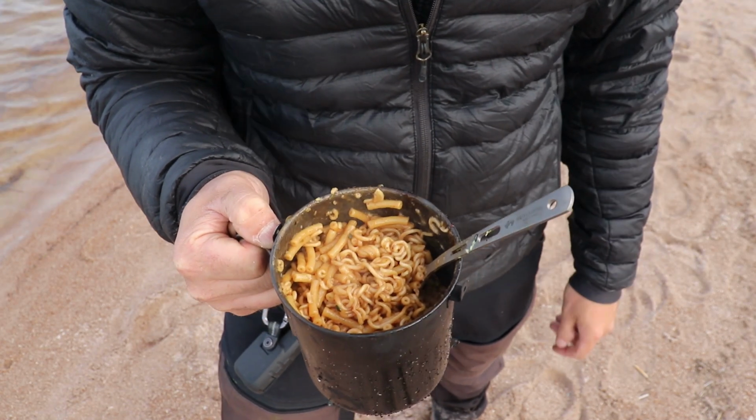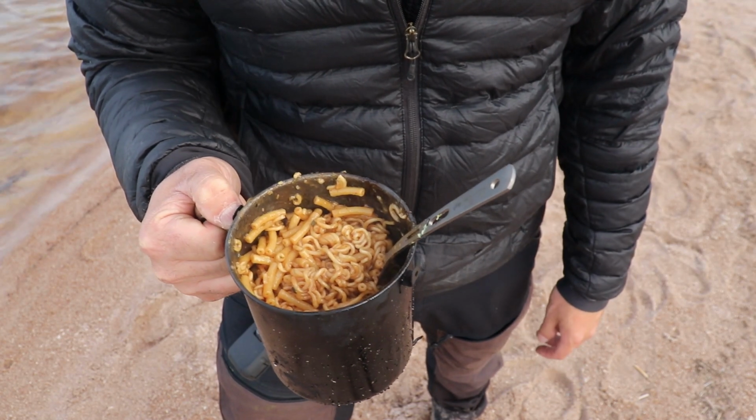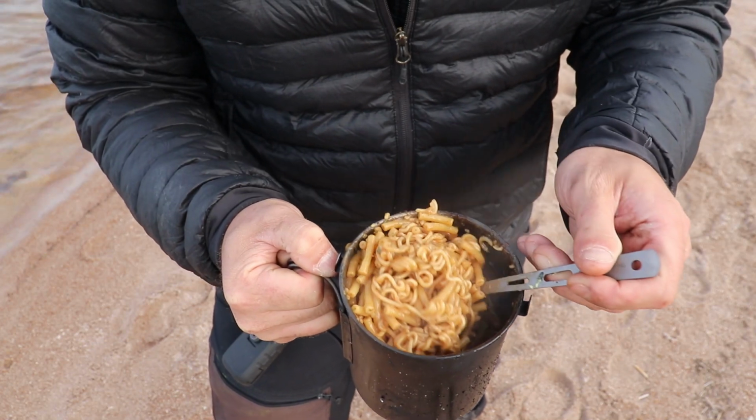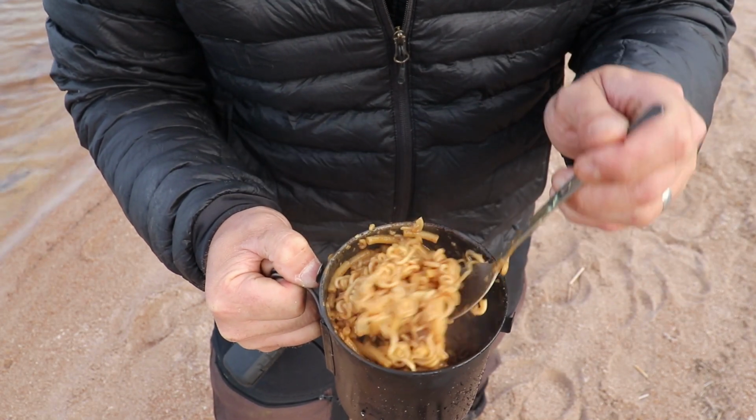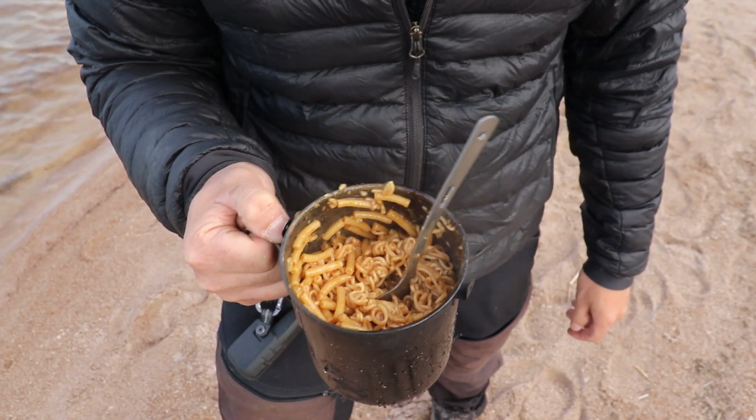I didn't stop at all today on the hike in, and I had some noodles which I was going to cook up, but since I didn't stop, I decided to just chuck those in with my pasta tonight as well. Mixing them together, it's pretty tasty considering it looks a bit of a mess, but I'm quite hungry, so I'm going to sit now and enjoy this.